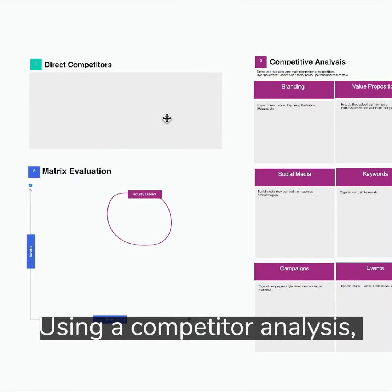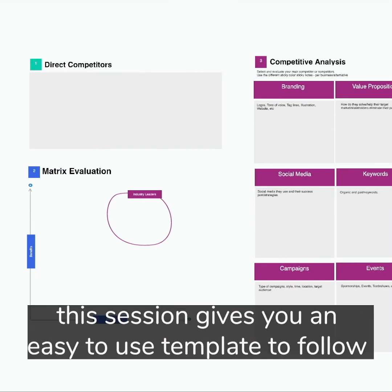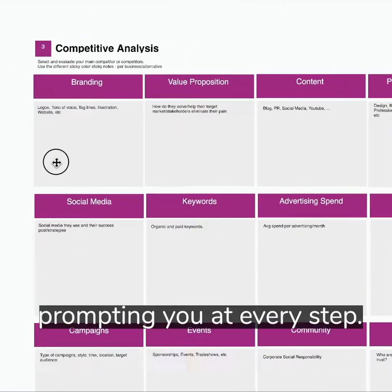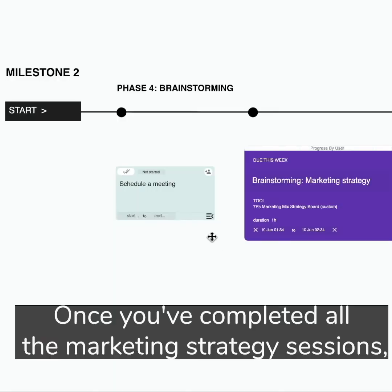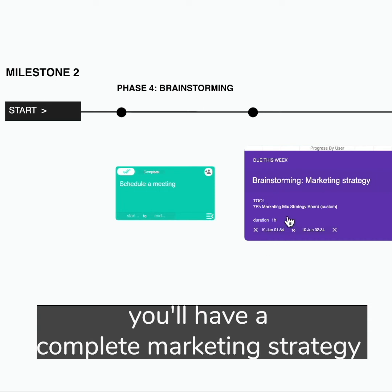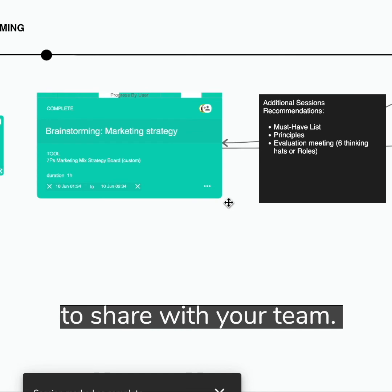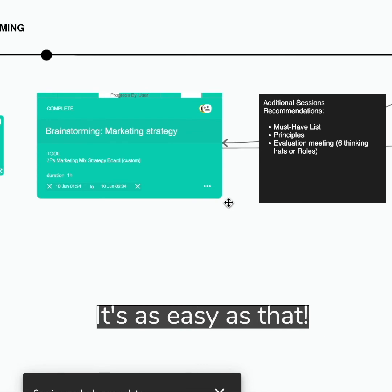Using a competitor analysis, this session gives you an easy-to-use template to follow and ensures you're not missing anything in your analysis, prompting you at every step. Once you've completed the marketing strategy sessions, you'll have a complete marketing strategy that you can now share company-wide or export as a report to share with your team. It's as easy as that.